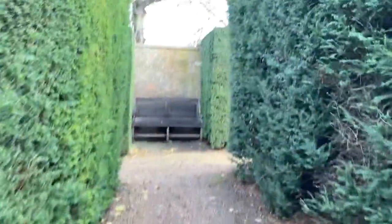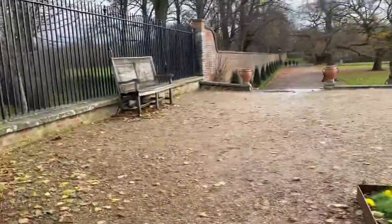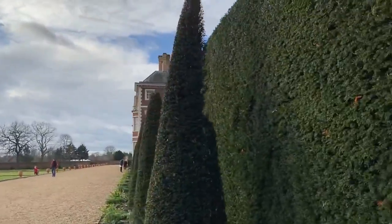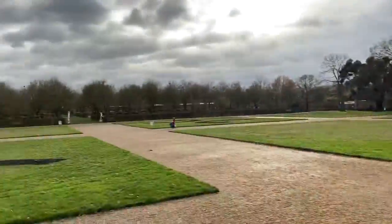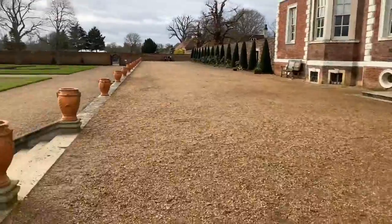Anyway, onwards to the next stop, which I believe is the gorgeous South Terrace, which I've got a lot of footage of, but let's get some more. It's absolutely stunning, beautiful. So I'm heading over to stop 4, which is in the Wilderness, where my first stop of today was, back at the beginning of the vlog.